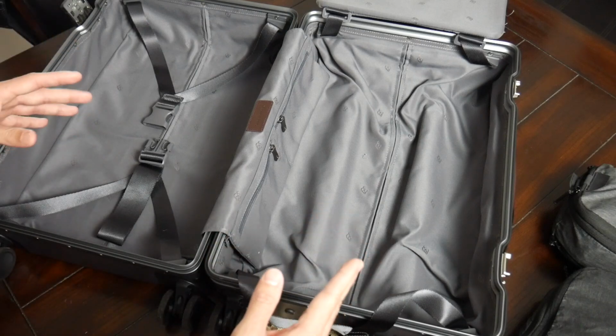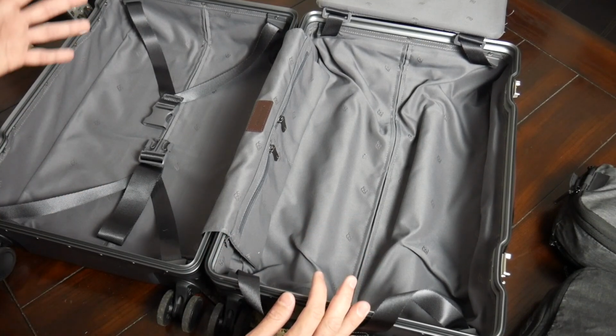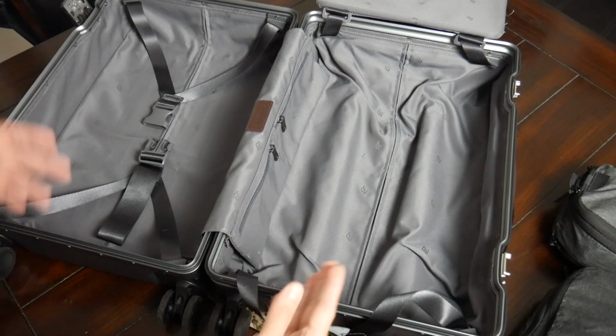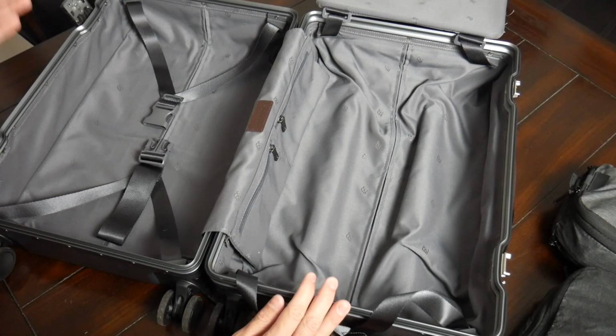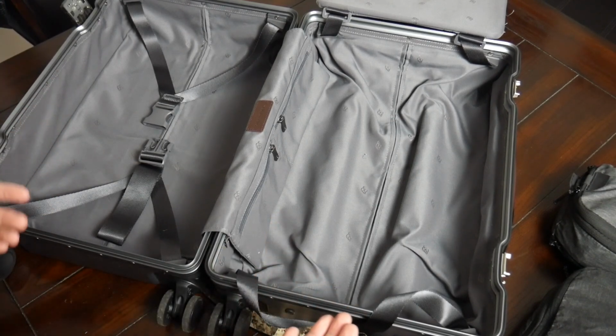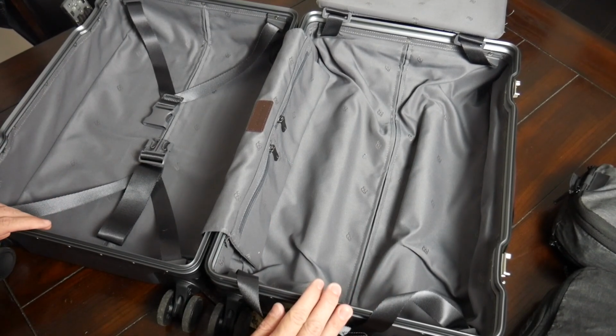This is what I'm always looking for in a roller bag, is that it's easy to pack, that I'm not gonna lose a lot of the storage space to unnecessary bells and whistles. So clean, minimal, and if you're looking for a classy, durable suitcase that's gonna allow you to store a ton of stuff, this is gonna be a great option to take a look at.